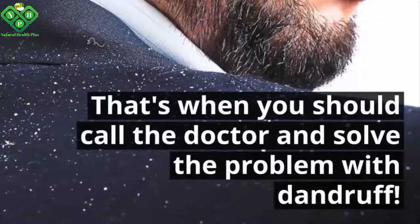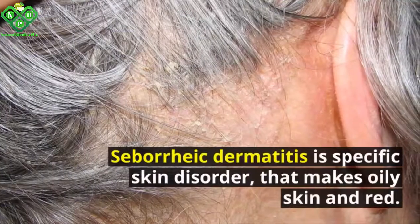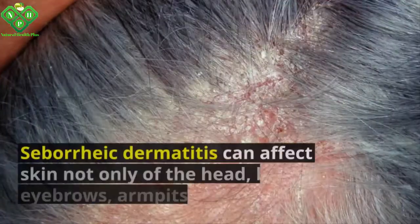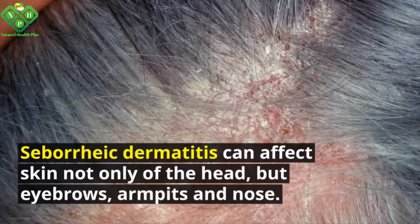That's when you should call the doctor and solve the problem with dandruff. Seborrheic dermatitis is a specific skin disorder that makes skin oily and red. Seborrheic dermatitis can affect the skin not only of the head, but also eyebrows, armpits and nose.